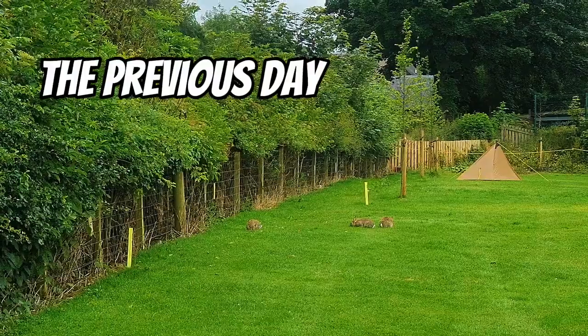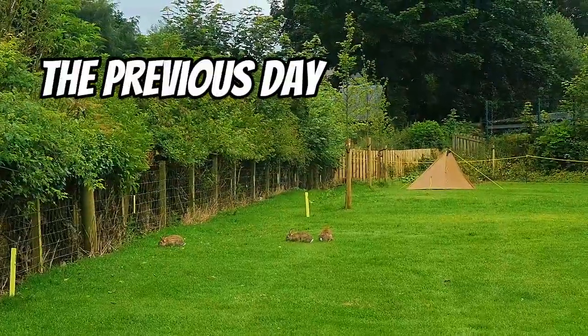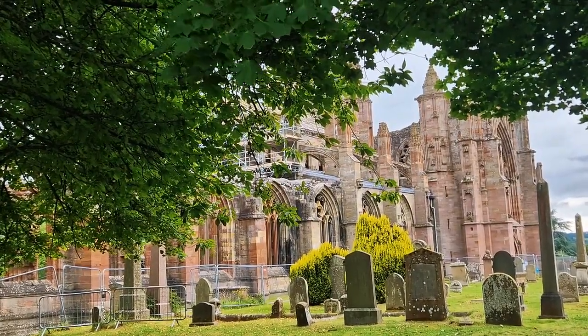This certainly was a contrast to the day before, where I woke up to some peaceful bunnies. The walk starts at Melrose Abbey, which dates back to 1136. It's said to be the burial place of Robert the Bruce's heart.